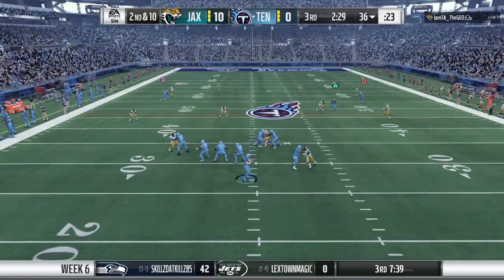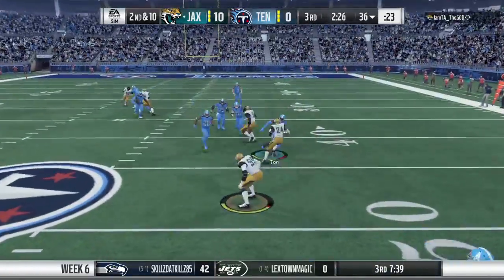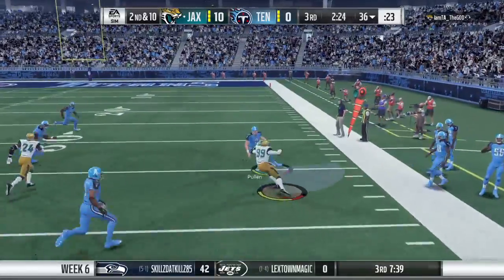He'll look to throw. He rifles one that's intercepted. He's picked off near his own 48.